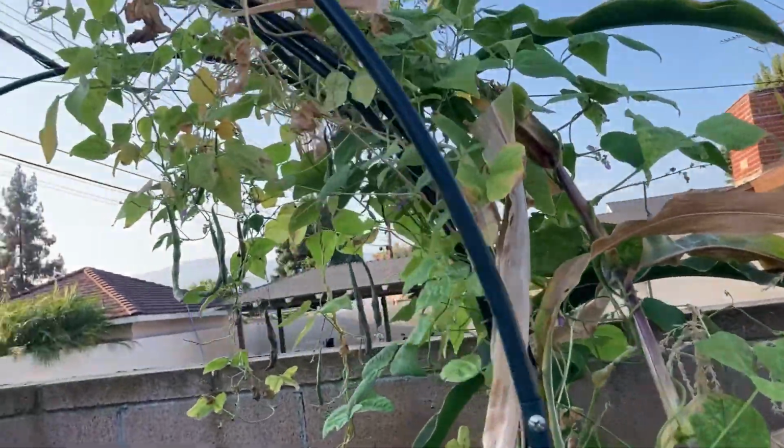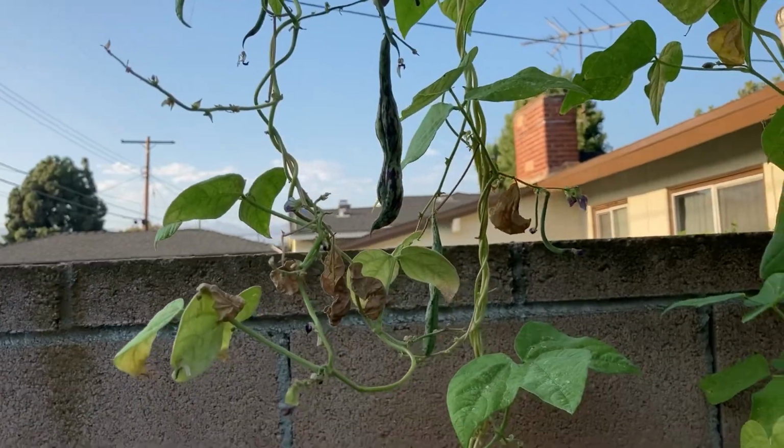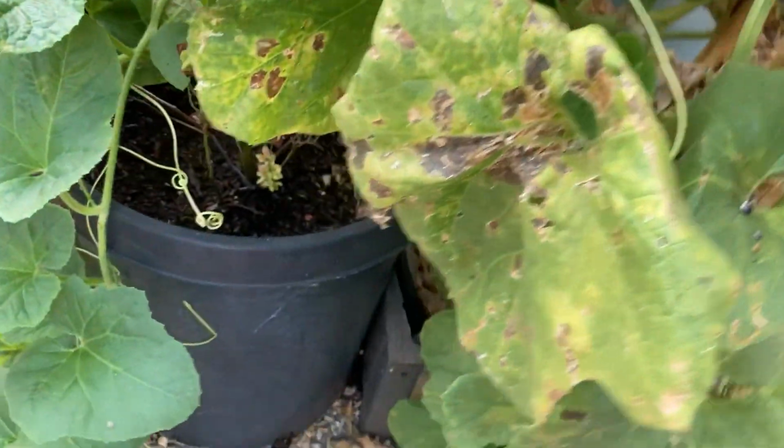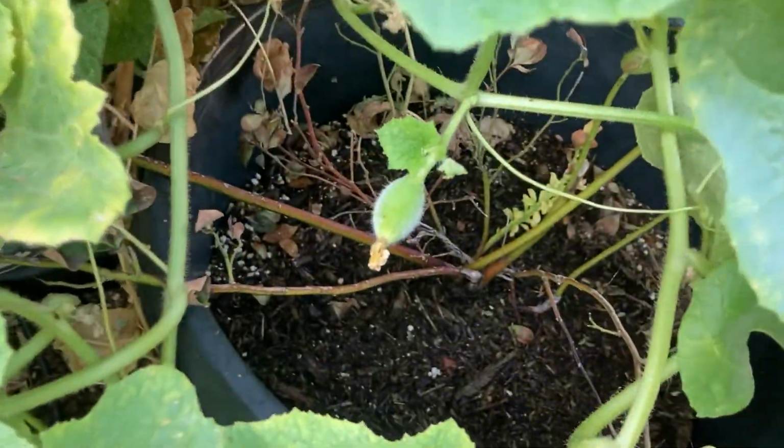This all looks pretty done. I'm going to save these for seeds. These are rattlesnake beans. There's a bunch. I didn't get any lemon cucumbers like I thought I would, but I do have some more honeydews coming. So that's kind of exciting. I think I saw one in the front here too. Where was it? Somewhere. Ah, there it is.